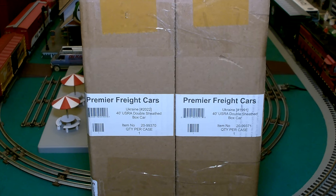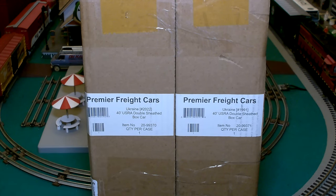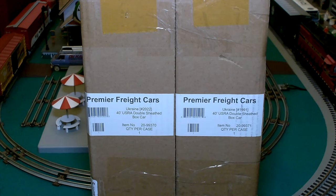So as we can see from these shipper cartons, these are 40-foot USRA double-sheathed boxcars. MTH has been shipping quite a few of these as of late, just like with the Strasburg double-sheathed boxcars I recently got and did a video on, that were exclusive from the Public Delivery Track out of California. So we have two road numbers, 2022 and 1991. And it's just called Ukraine, but once we open them up, they're going to say something a little bit different.